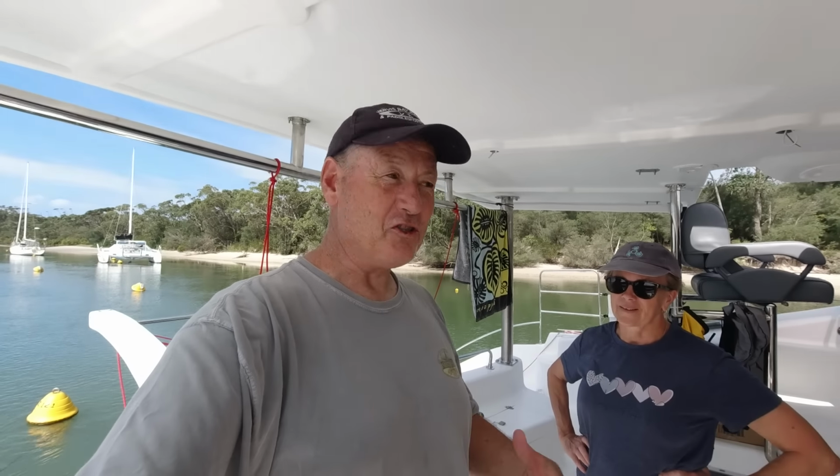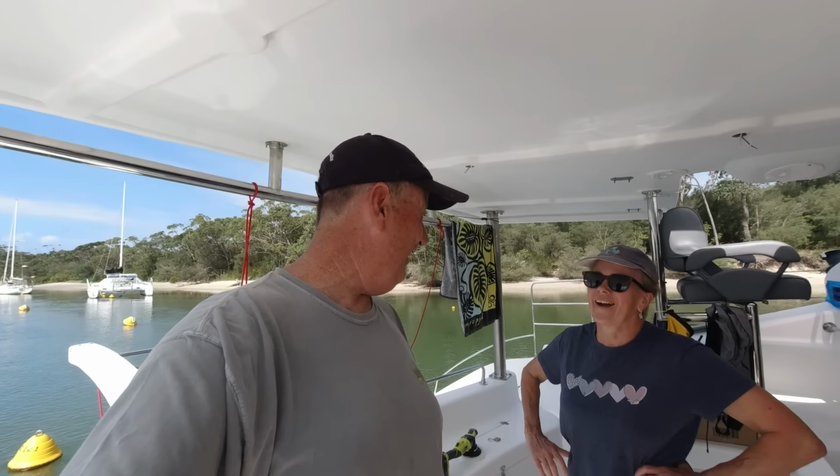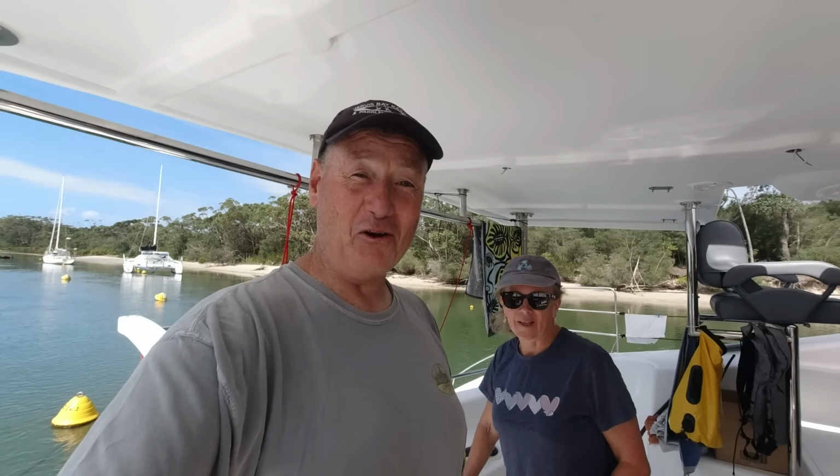We didn't do it on launch day because quite frankly we forgot to put stickers on. It was just too much going on. More important things, like engines. Like getting the thing on the water and getting the engines running and the steering, because we just had a nightmare with the steering and the engines. But anyway, we're going to go up the front here.